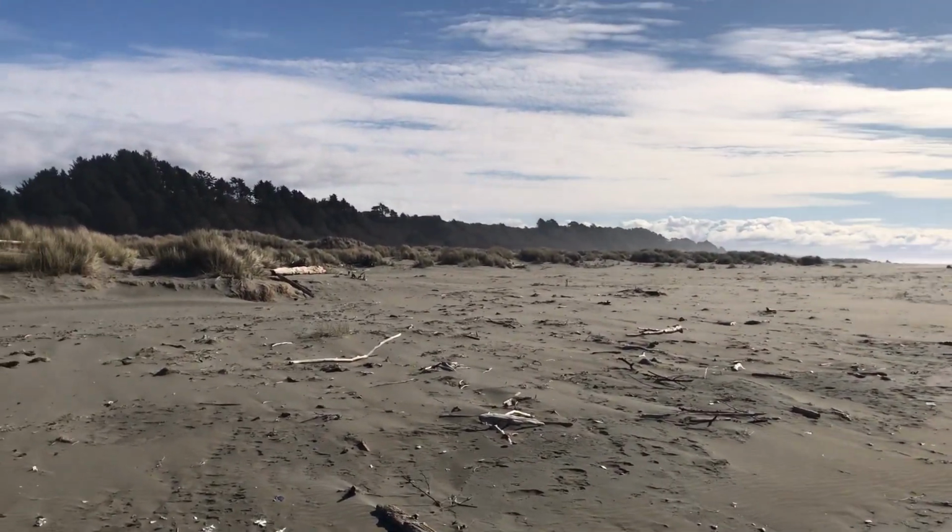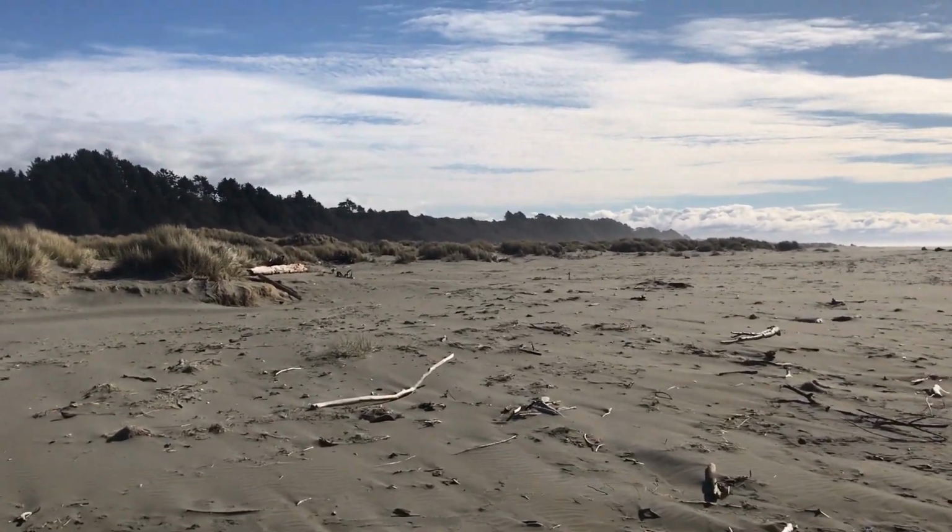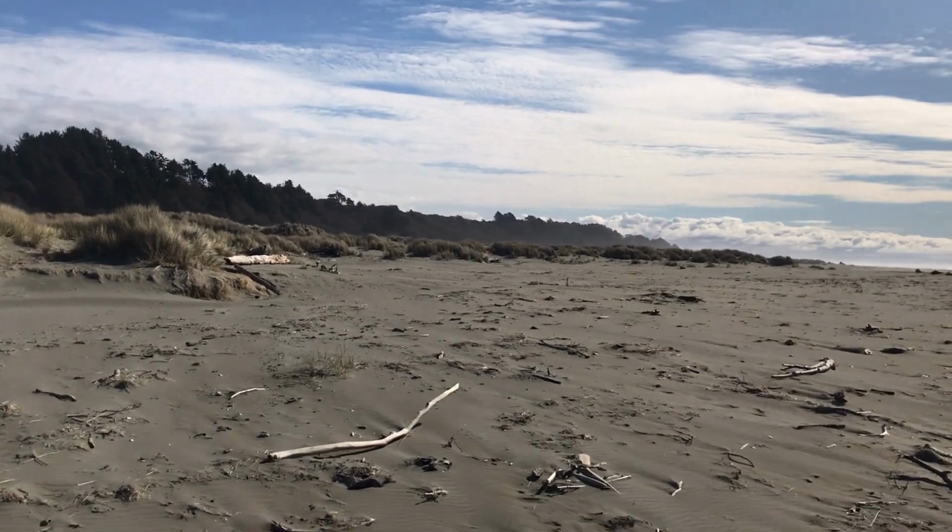Down the beach here, I think I see something over here. So cut this way and check that out.